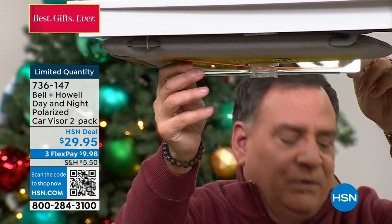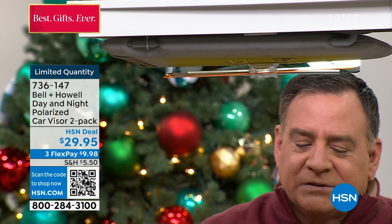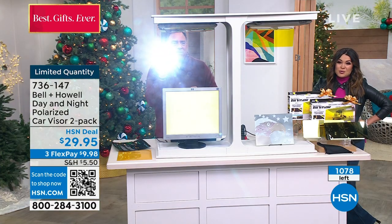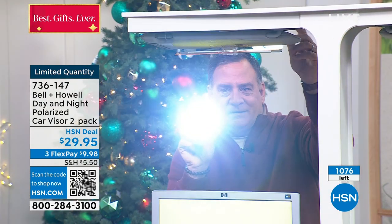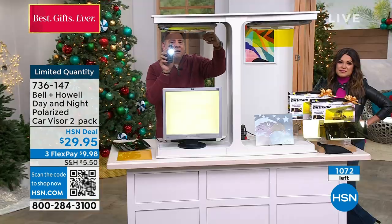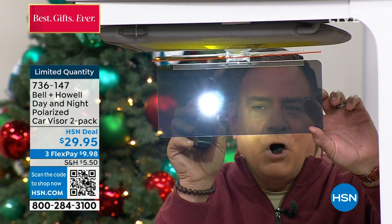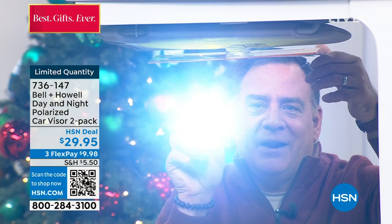I'll give you a really cool example of this, though, okay? Watch this. So here's a flashlight, right? And if I point that at the camera, there's a lot of glare, okay? Watch this though. The minute I bring down that shade, where'd the glare go? The glare is gone. Boom. Ton of glare. Look at that.